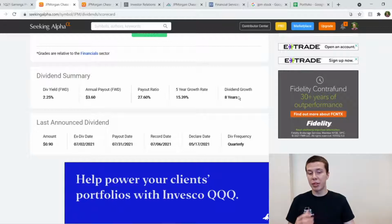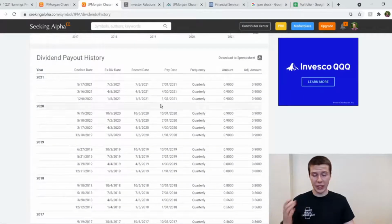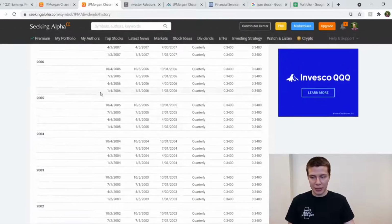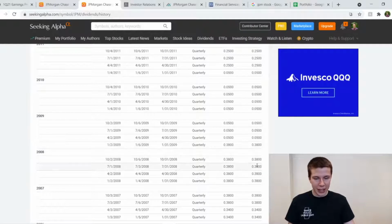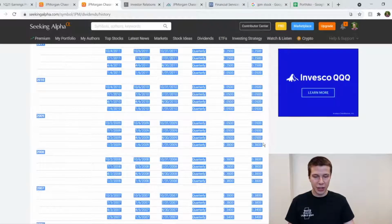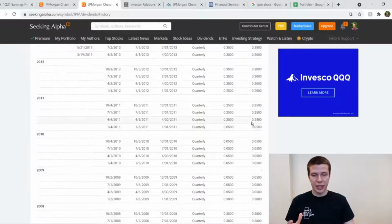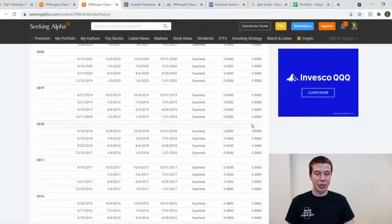The thing is, their dividend growth history is not that long, mainly because they cut the dividend in the financial crisis around the 2008 to 2010 range. So that's why their dividend growth streak is not that long. If we're looking at the dividend history right now and go back to maybe 2006 to 2008, you can see they were paying 38 cents per share, and then in the middle of 2009 they dropped down to 5 cents per share. Sorry about that. And then they started increasing it back in 2011 and have been doing that.